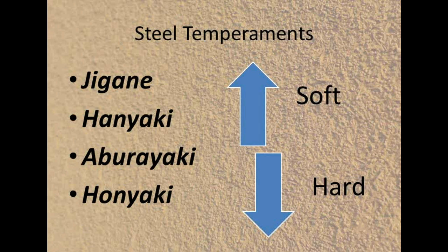And abureyaki is tempered quite a bit to make it more flexible. And then honyaki is fired and it's not tempered that much. And that's reflected in the word. Honyaki means fully fired. Hanyaki means half fired. And each of these different steels have different purposes.